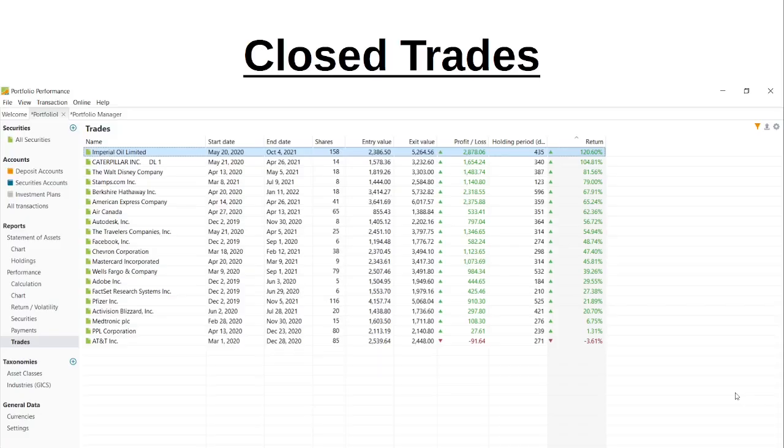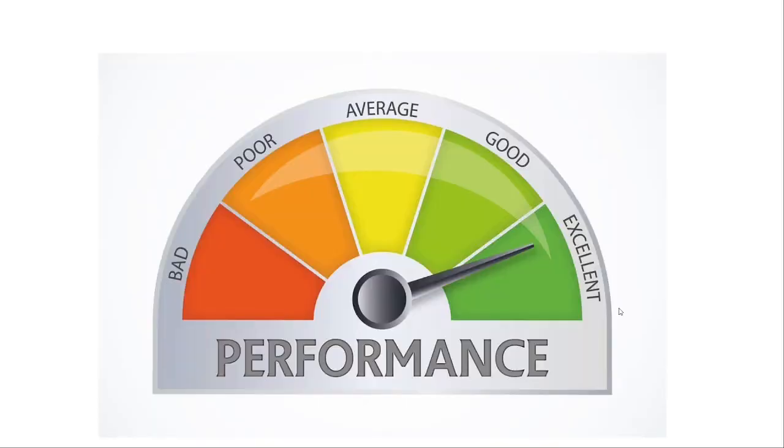Then also take a look at the closed trades I did, and you see the best trade was with Imperial Oil, 120% of gain, Caterpillar, Walt Disney, Stamps.com, and then also Berkshire with 67.91% on the original purchase, and also very good. And as I explained, now I just sold my initial investment, and so I stay just with the gains I made so far. Then take a look at the performance overall of this portfolio.